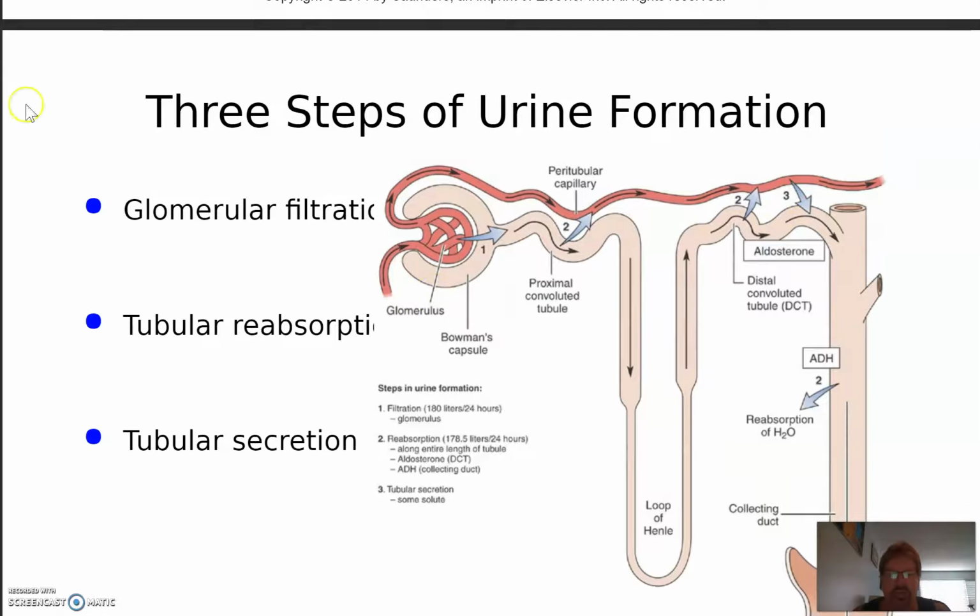Three steps in urine formation, okay? First is glomerular filtration. It filters at the glomerulus. The second is tubular reabsorption. They're showing most of that taking place in the proximal convoluted tubule into the peritubular capillary right here. But it also can occur down through here too, guys. And then tubular secretion: it ends up staying in the tubular system and going into the collecting duct.